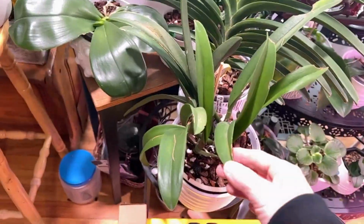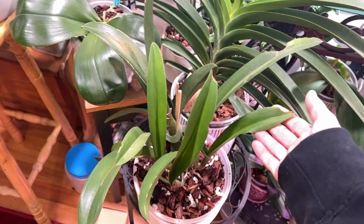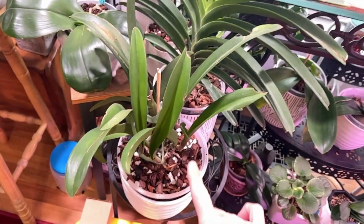Now this one is Copper Queen, so this growth and this growth and this growth she grew this past season.